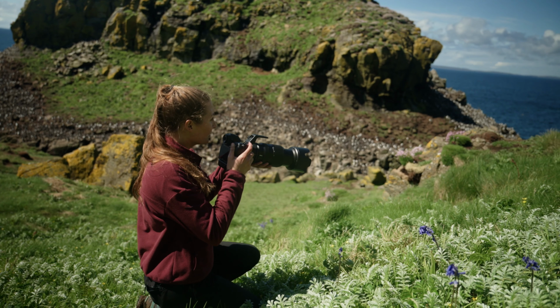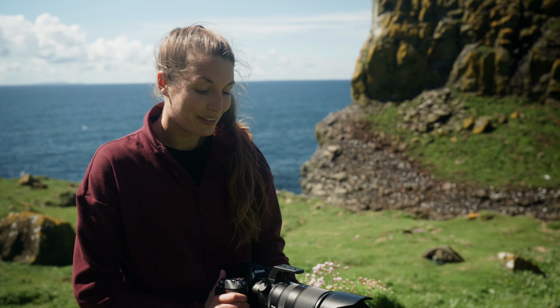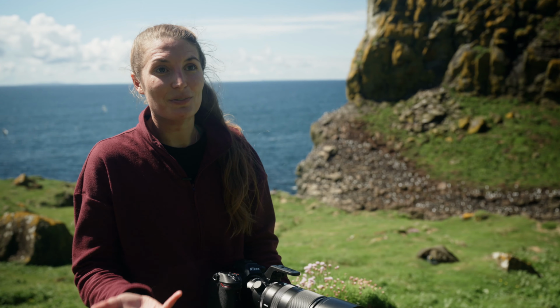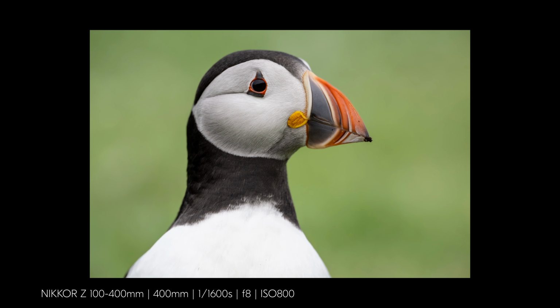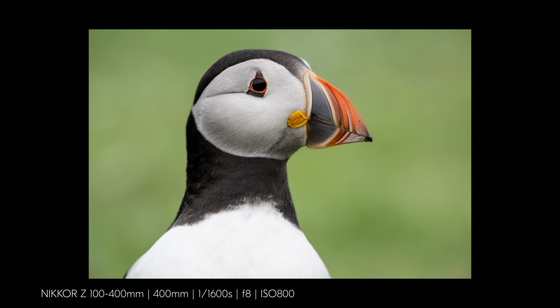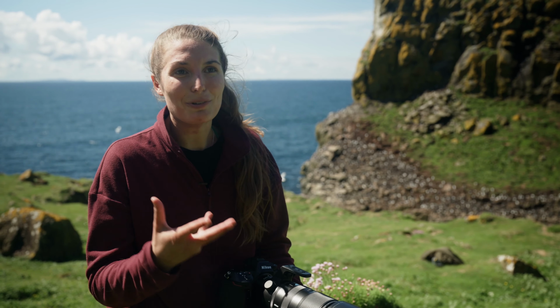So I'm shooting with the Z9 and the 100 to 400, which is absolutely amazing. It gives me so much flexibility. I really like experimenting with getting the animal within its environment, so obviously having it at the 100 is perfect for that. But then I also have the option to zoom right into 400 and then I can practice some portraits and things like that. For me, a great photo is always putting that animal front and center.